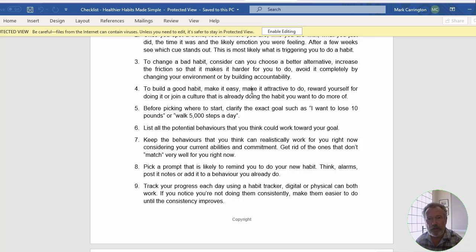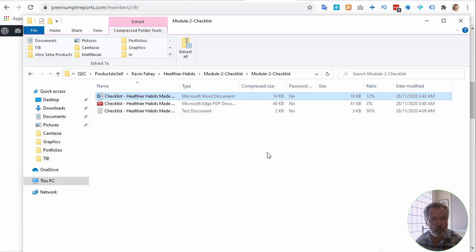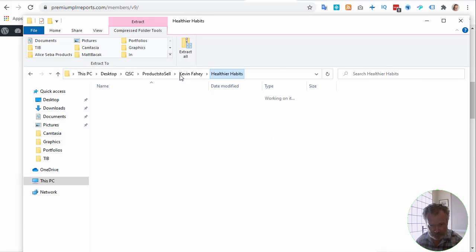To build a good habit, make it easy, make it attractive to do. So as I said, there are basically 10 simple ideas in the checklist, and that looks like a nice short report to hand out as a lead magnet for your opt-in list.